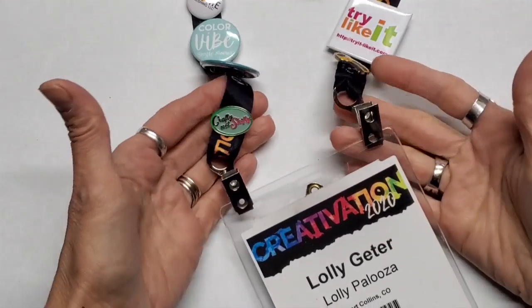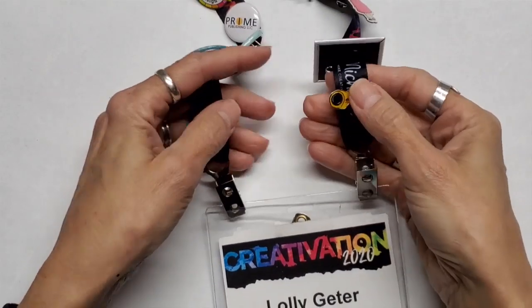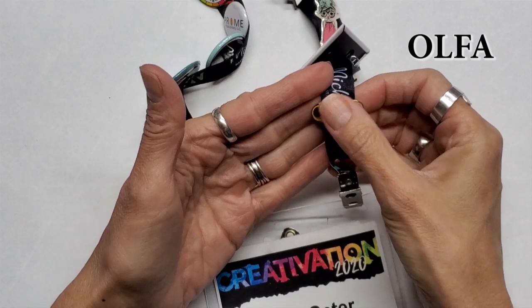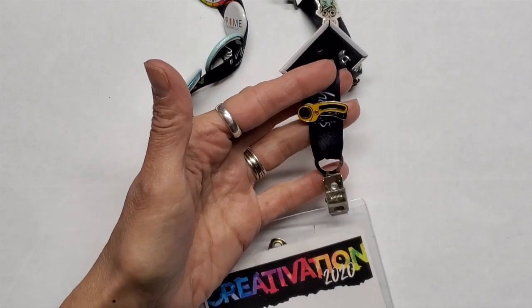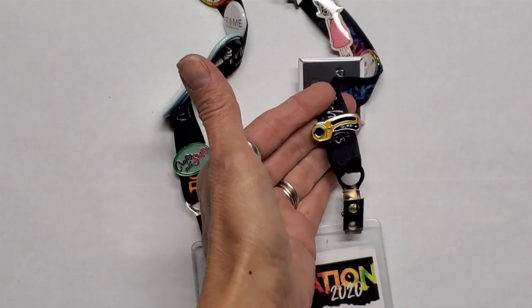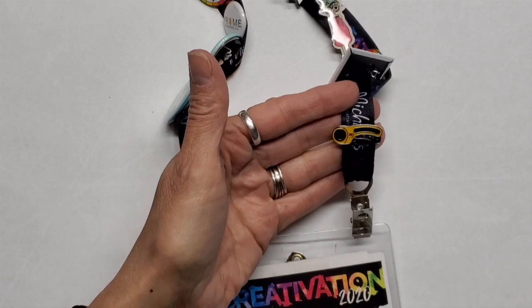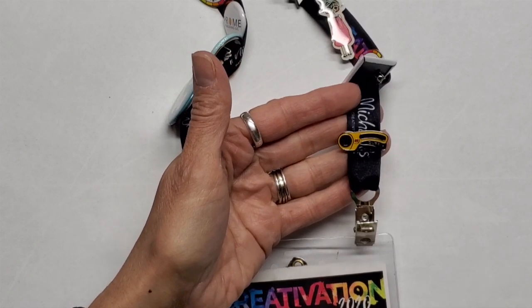So we get pins. Some of the vendors share pins with us. I really appreciate the Olfa people. This is the Olfa fabric rotary cutter, and it is so cute. Now, I don't usually just walk up to a vendor and say, "Do you have a pin?" I had been to their booth, I had talked to them, I had talked about their products, but then I became aware they had a pin. I did go back and ask if I could have a pin, and in return I gave them an enamel pin that I had made.